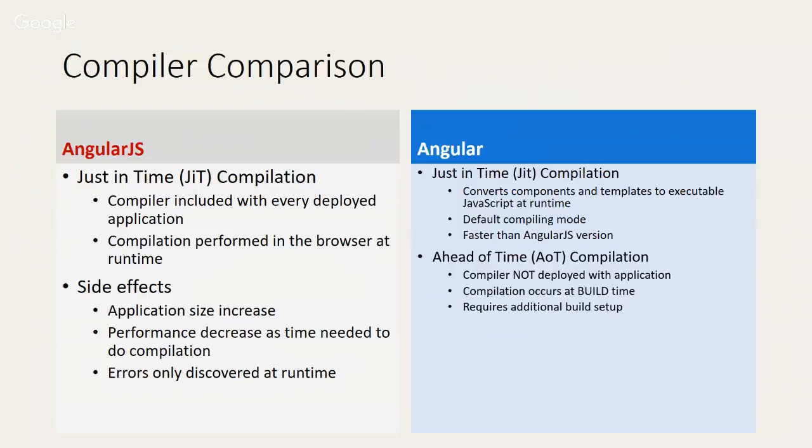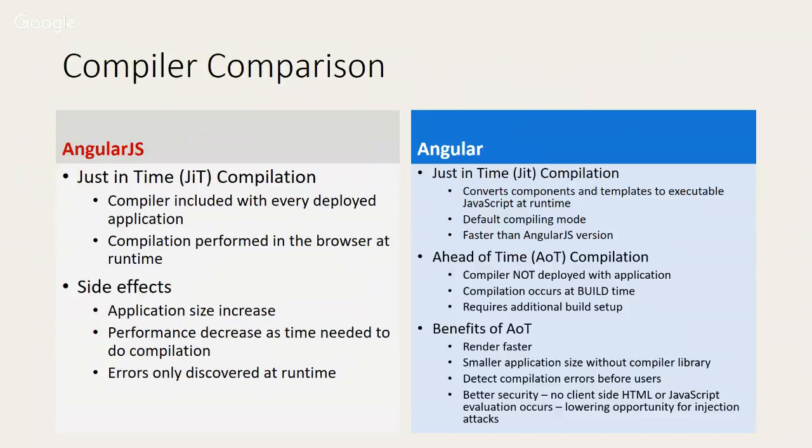And this means that the compiler is not deployed with your application. The compilation would only occur when you build the app. So when you deploy it, that part of the framework is not bundled with your app. There's some additional build setup, but the benefits are fantastic. First of all, your app is going to render faster because a big part of the framework is not even shipped, downloaded with your app to the client. So it's smaller in size, and you can detect any compilation errors long before your users. And that leads to better security as well, because you're never compiling anything in the client. So there would be no way for somebody to do injection script attacks.